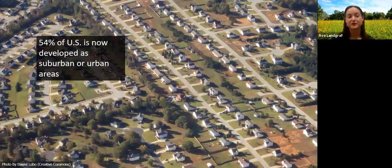So 54% of the US is now developed as suburban or urban area. And that's just a crazy amount of land compared to what the land used to be, just all wildlife habitat. And then on top of this, we also have to think about all the land that is now used for farming and agriculture. So within the US, there's very, very little space that is now available for wildlife.